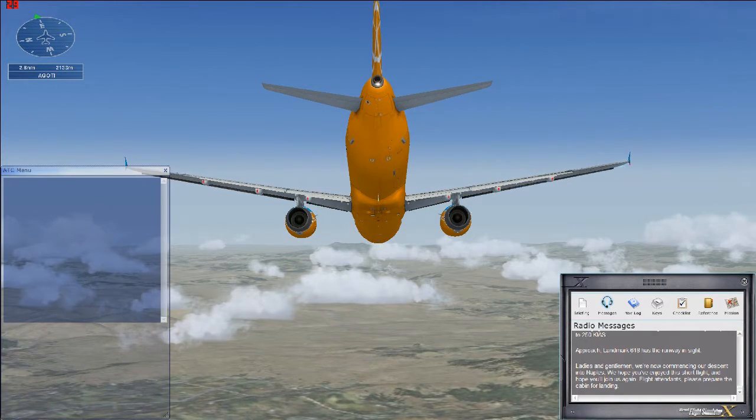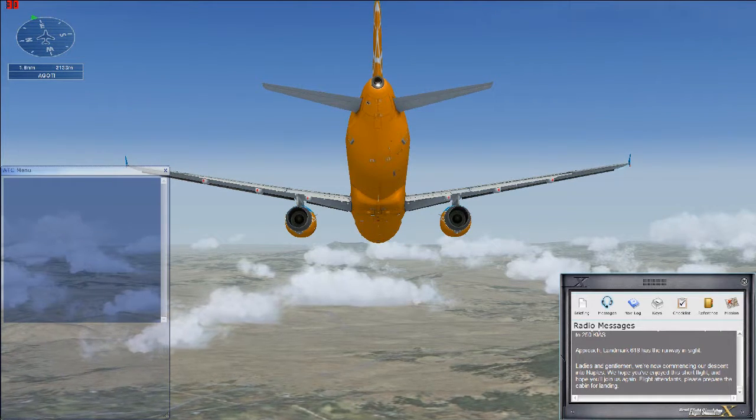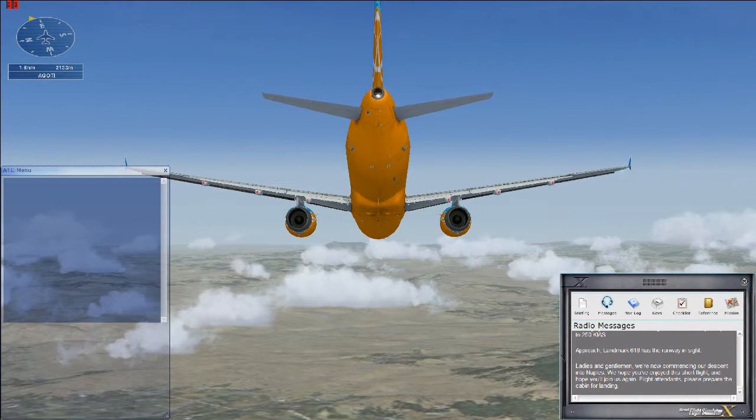Ladies and gentlemen, we're now commencing our descent into Naples. We hope you've enjoyed this short flight and hope you'll join us again. Flight attendants, please prepare the cabin for landing.